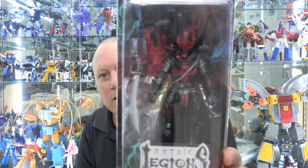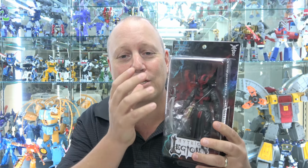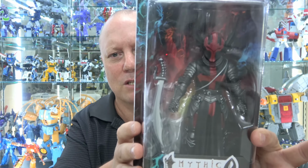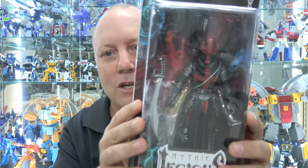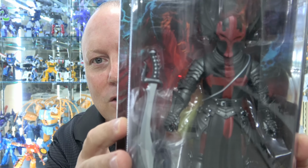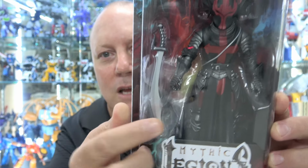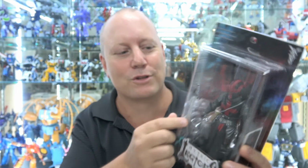This is Sir Gerard. So when the announcement came up, I wasn't expecting to be able to get this figure. This was just an extra figure they threw in the reinforcements wave. So yeah, I was over the moon to be able to pick this up. I was going to get another figure, but when I saw this, I changed my mind. So let's get in nice and close. Again, very hard to see with the glare, but very, very cool, isn't he?